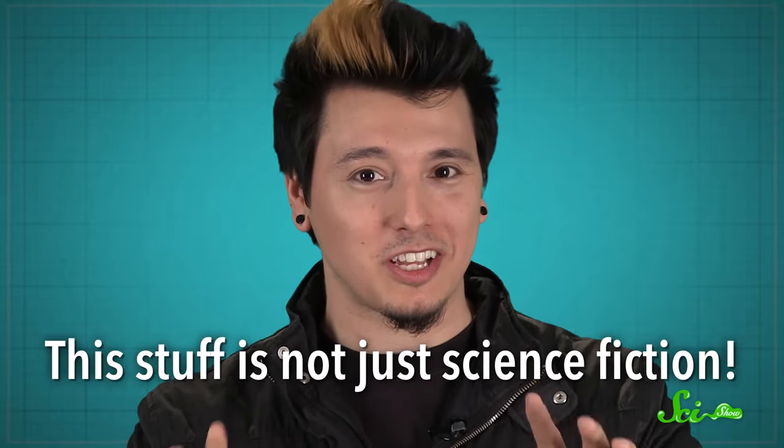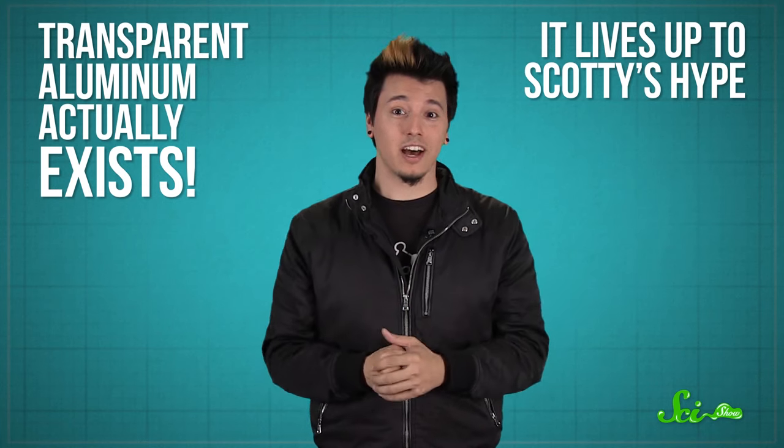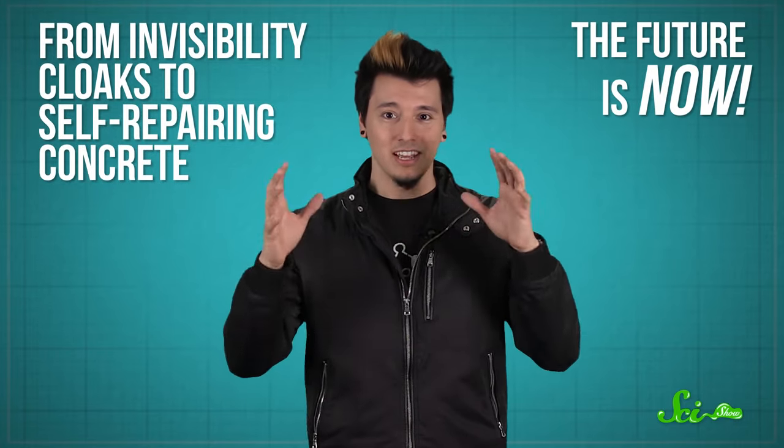The coolest part, though, is that this stuff is not just science fiction. Transparent aluminum actually exists, and it pretty much lives up to Scotty's hype. And it's just one of many cool new materials that seem like they were plucked straight out of science fiction. From invisibility cloaks to self-repairing concrete, the future is now.